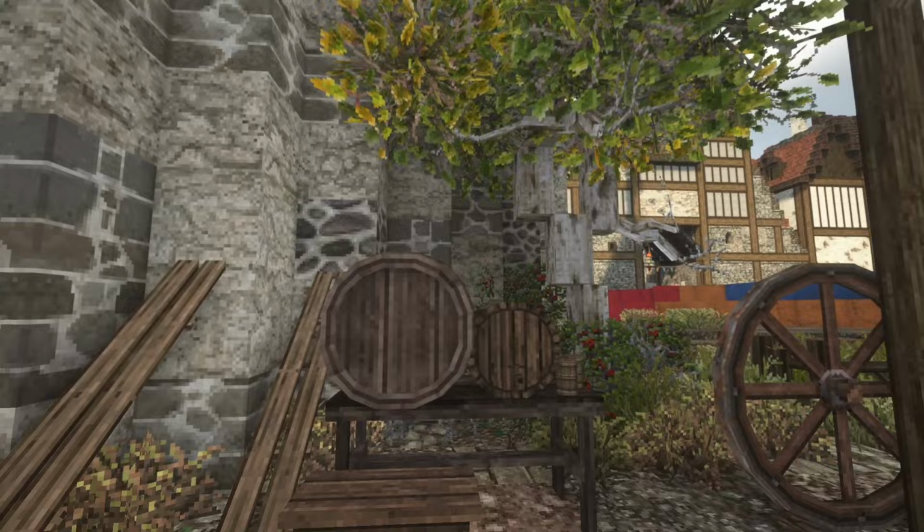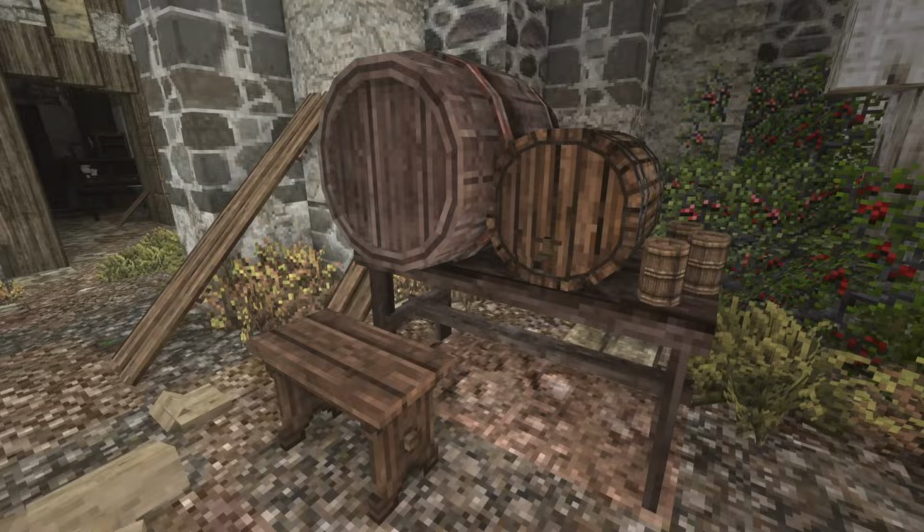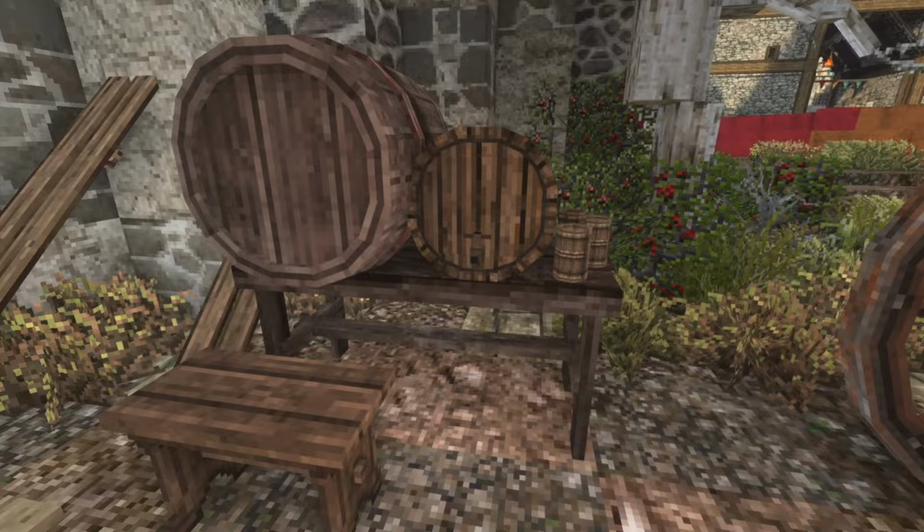And then over here, we have this little kind of rest stop area where when they need a drink or they just need a second to sit down and relax, they can come right here and fill their cup up with maybe some water or ale and just kind of relax for a moment.